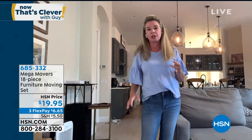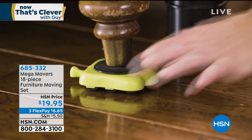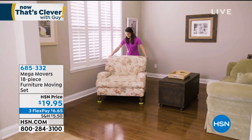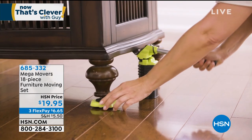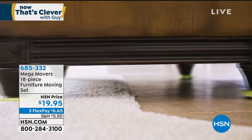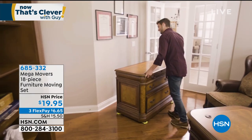What does that mean for you? No more straining your back. No more scratching your floors. No more snagging your carpet. Because to be honest with you, Guy, before I had the Mega Movers in the house, if I needed to move this whole sectional out of the way to put down this area rug, I would literally just push it out of the way. I would drag it on the floor. I would drag it on the carpet.